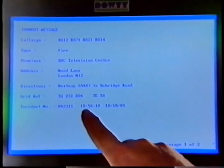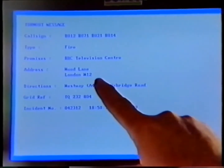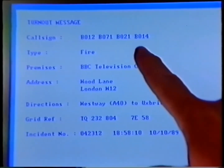And the information arrives here on the screen. Now, this is the first message which was transmitted to all the vehicles involved in this emergency as soon as the alarm was raised. And you can see it was timed at 18:58 and 10 seconds. Tells me all the basics. A fire, a BBC television centre, there's the address, map grid references there. And these figures here tell me that I can expect to be joined by 3 other units.